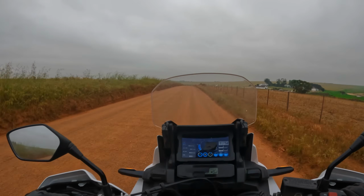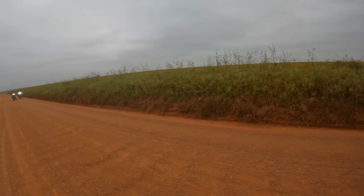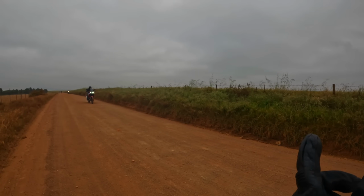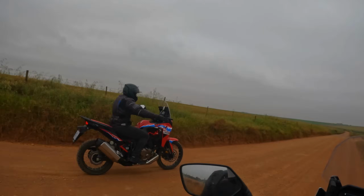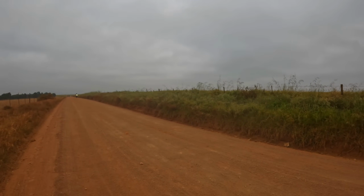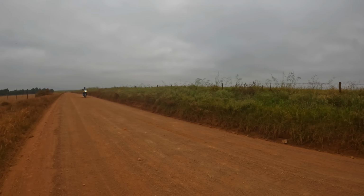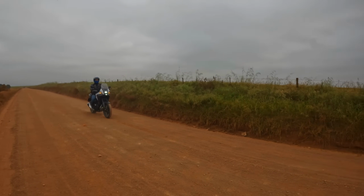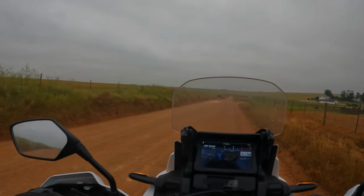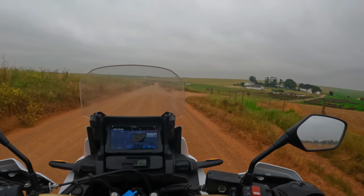So I'm going to quickly show you guys the Africa Twin and NX500 come past. You'll see here, if you watch the front view of the Africa Twin, you'll see how smooth that bike looks. The wheels bouncing up and down, suspension's doing its work beautifully. Same with the NX500. You can see the rider sitting so comfortably, not bouncing all over the place, because the bike and the suspension is doing all the work.